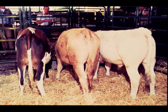Here's some examples of what I would say are a number one, a number two, and a number four. Very light muscled animal here. See those, high tail head, narrow hips, very narrow pin bones, and very light muscling here in the quarter. So why would you say the white there was a number two instead of a number one?